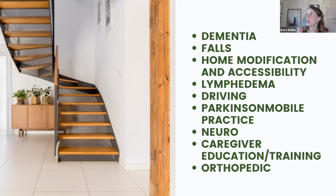Parkinson's specialty mobile practice. There are therapists that get certified and just focus on clients with Parkinson's. I love my Parkinson's wellness recovery certifications. Some people just do neuro practices, mobile clinics. Some just focus on caregiver education and training. Some just focus on orthopedic.